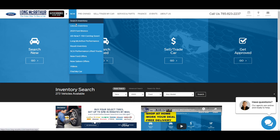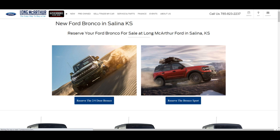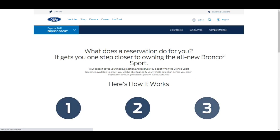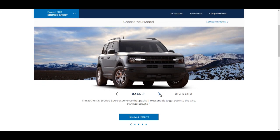If there's a Bronco Sport, you want to make sure you click on it. We are working on that page now as we start getting more information on the Bronco Sport to have an individual page for that. Click on our URL there for reserving your Bronco Sport, and then you can go ahead on there. At that present time, you're going to go ahead and reserve it, and then it should pretty quickly, once a dealership is able to see that order come in.